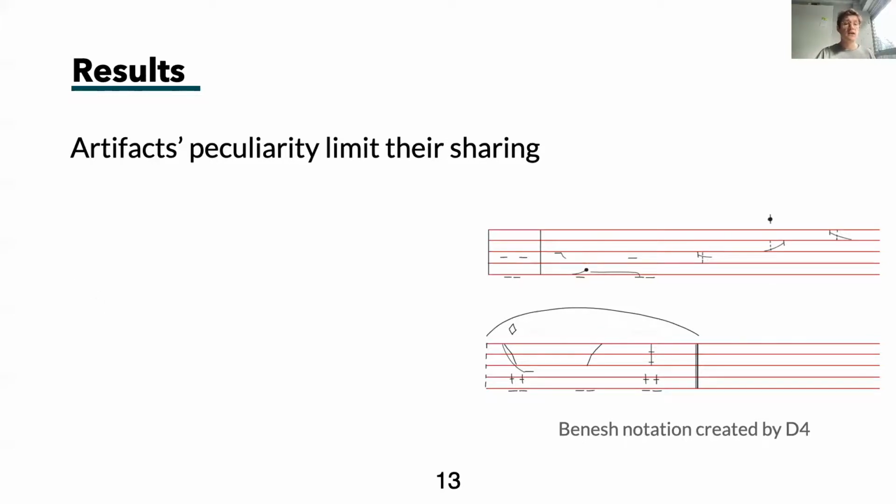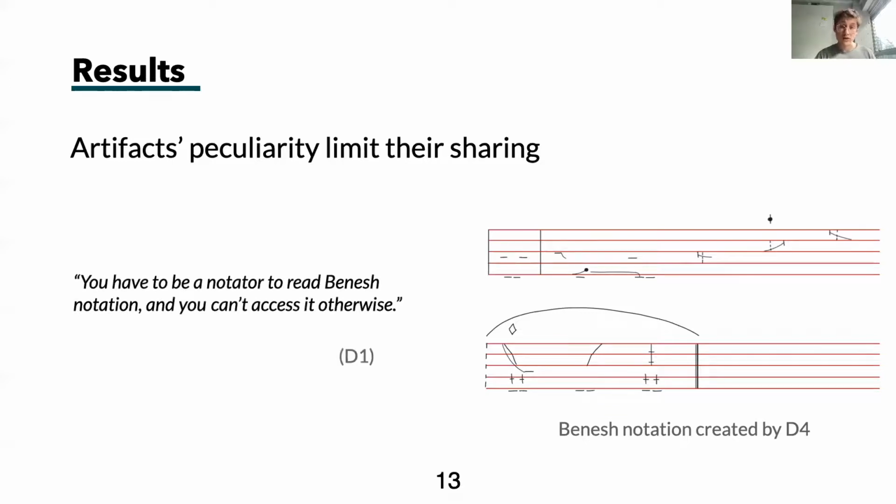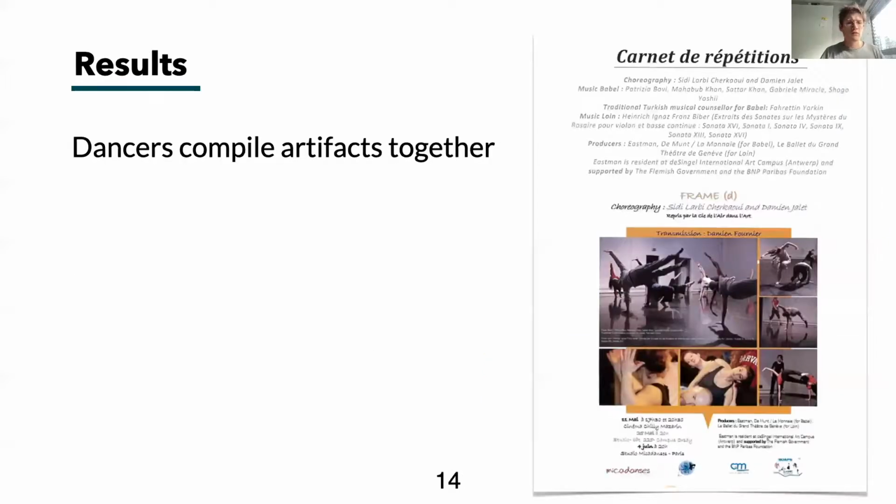Here, D1 said that you have to be a notator to read Benesh Notation, and you can't access it otherwise. In fact, here, D1 embodies his expertise into his artifact, and we humans cannot read it. To overcome such limitations, dancers decided to compile artifacts together.